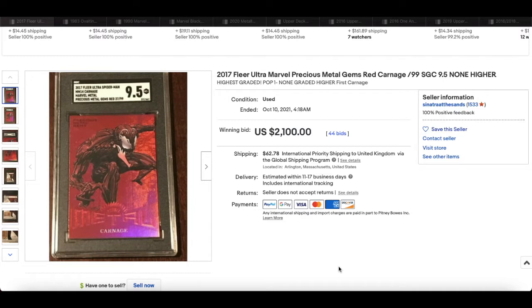So this is a PMG that sold on the 10th of October, and it's a 2017 Carnage. It's a red, which is numbered out of 99 from the 2017 Fleer Ultra set. Interestingly, it's graded an SGC 9.5, which is a hell of a good grade from the guys I've been talking to. Grading with SGC, it's no mean feat to get 9.5s or 10s. So to get a PMG in a 9.5 is pretty cool. So this went for $2,100, 44 bids.